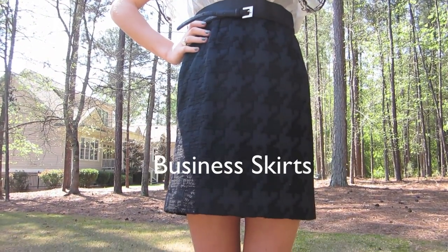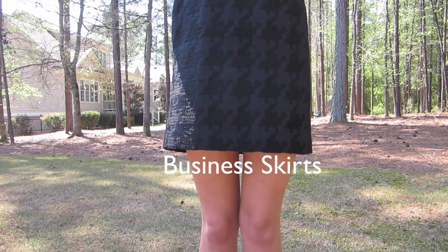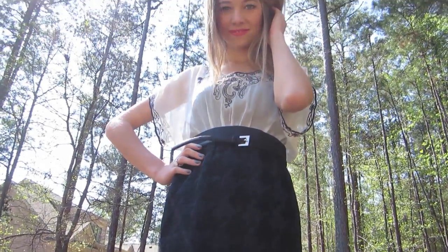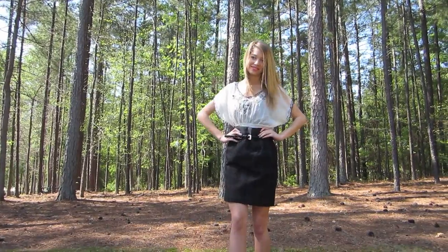Whenever she's on the red carpet or at a more formal event, she's known for having a plunging neckline showing a lot of cleavage, but balancing it out with a more long skirt that's more conservative. I love this look a lot, and it's really easy to achieve.